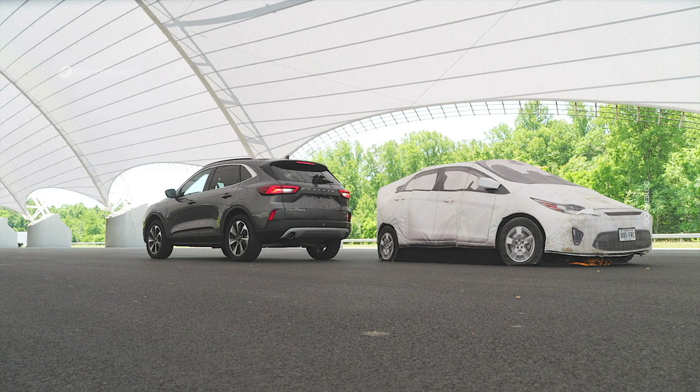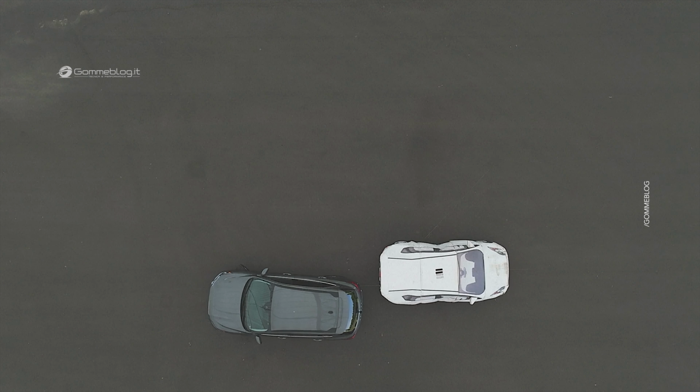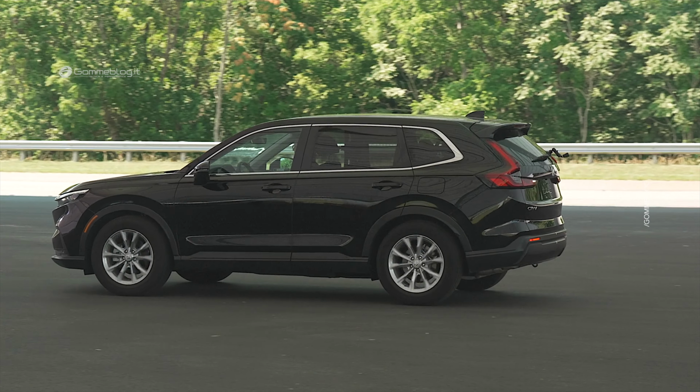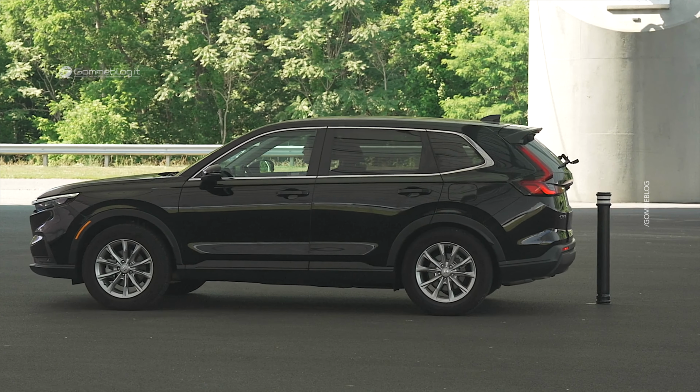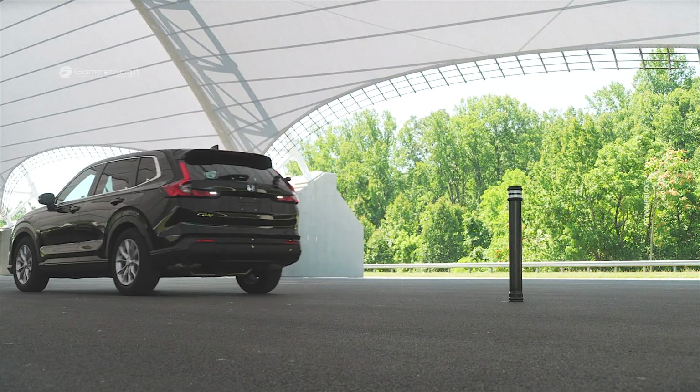3 vehicles earned our advanced rating. They were the Mazda CX-5, the Toyota RAV4, and the Volkswagen Taos. The Hyundai Tucson received a basic rating. Unfortunately, its rear automatic braking system was unable to avoid a collision or reduce impact speeds in any of our test scenarios.